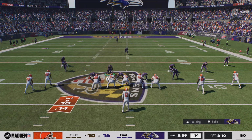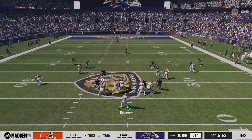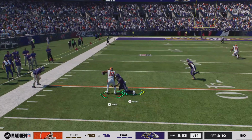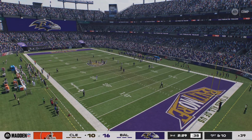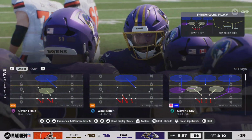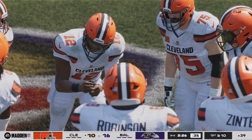From the gun, it's Sanders. And they'll move this one down inside the 40-yard line. That's a gain of 11, and they'll move the chains with another first down.